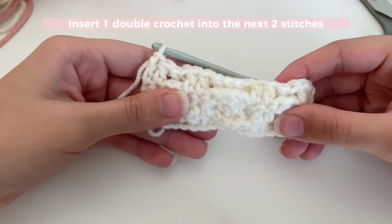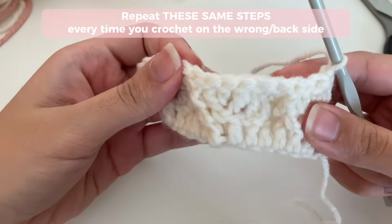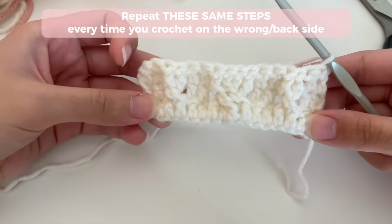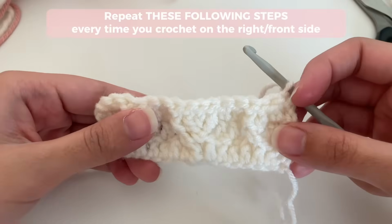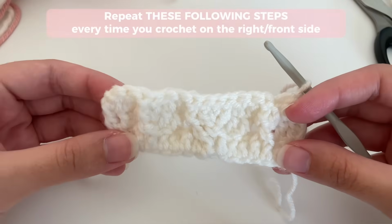And there we go. Now we've got our back piece, our back side, and our front side. And you're going to start to see your texture forming. So whenever you turn to this side, your right side, here's what you're going to do.